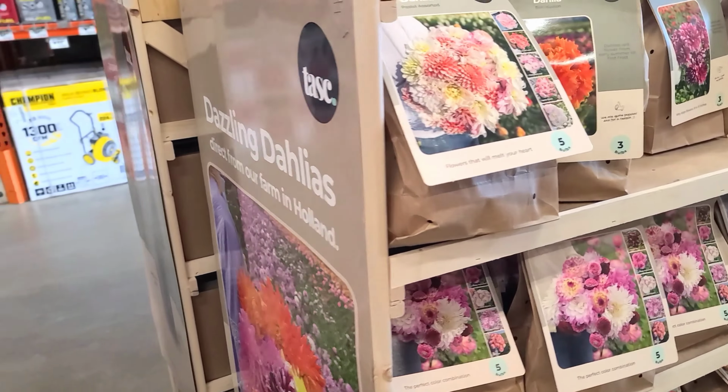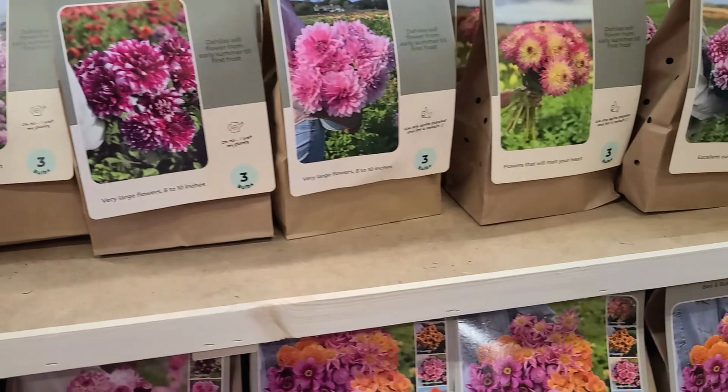More flowers over here. Dahlia. Beautiful. Okay, let's go look outside. Look at the moon crown. It's so cute. $25. $24.98. That is so cute. Be happy. That's a cute one.